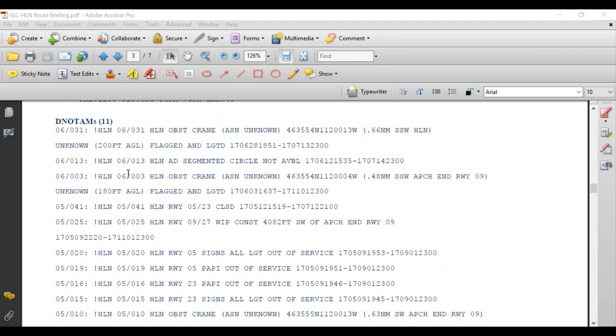Because you're saying runway 5 and 23 is closed. But that was closed anyway. Okay, then all of the stuff on it is closed. So we know runway 5 and 23 is closed, so notate that. Okay, next. Anything else?